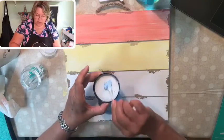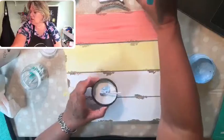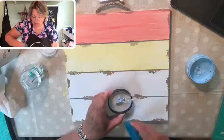A little bit of blue here, and we'll water that down. Just go in the pool.